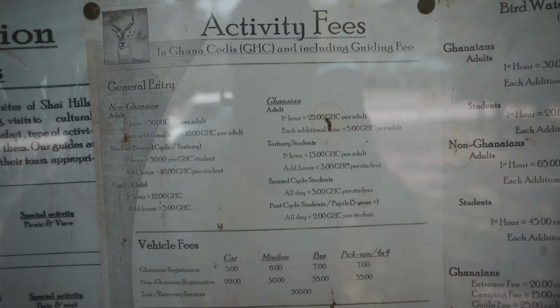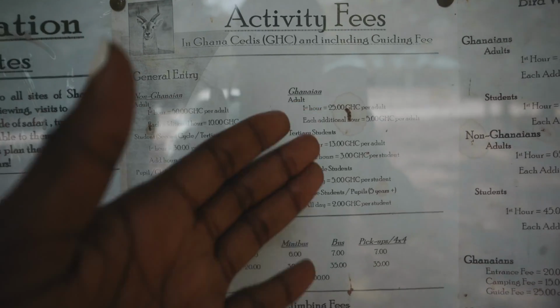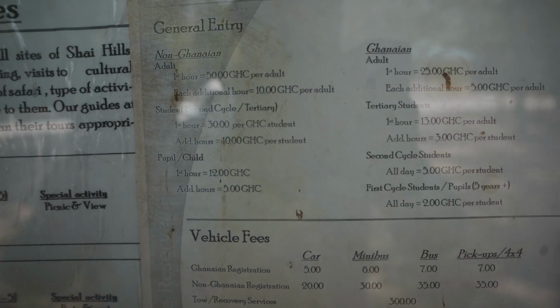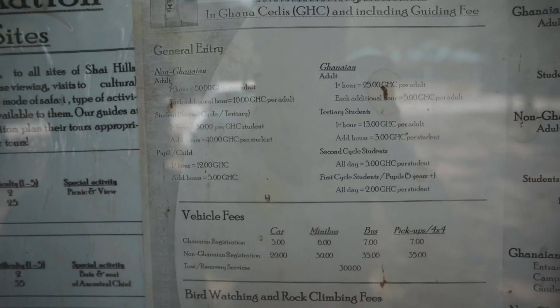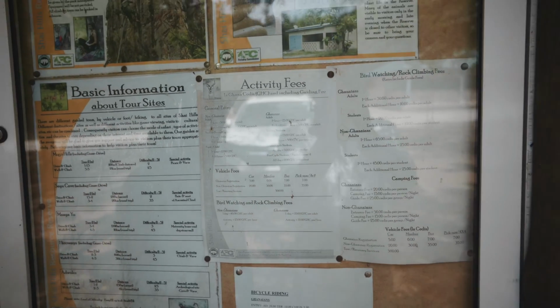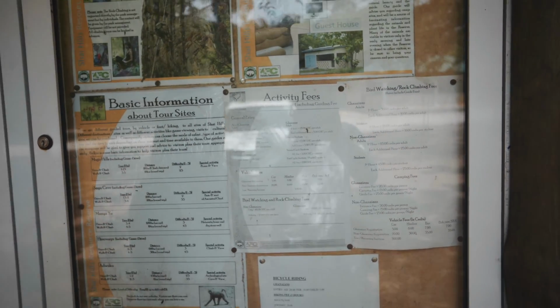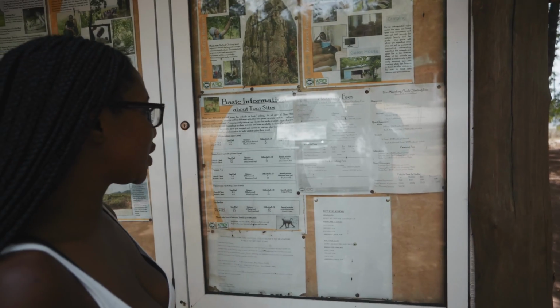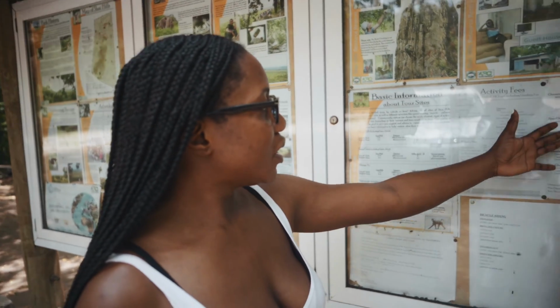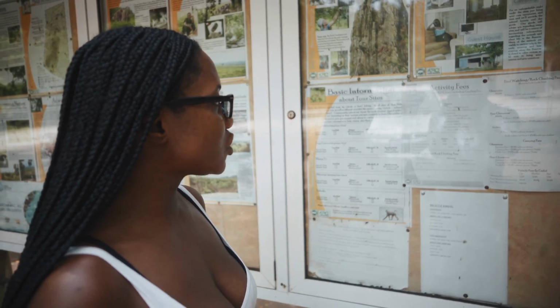See the prices, and it tells you for non-Ghanaians and Ghanaian people. Non-Ghanaians, you pay 50 cedis for an adult, and if you're a Ghanaian, only 25 cedis. I'm not sure why there's a difference. It's not everywhere in Ghana. Yeah, there is like that, and then there's also a vehicle fee as well. Got a bird watching fee, and of course students, and so on and so forth.